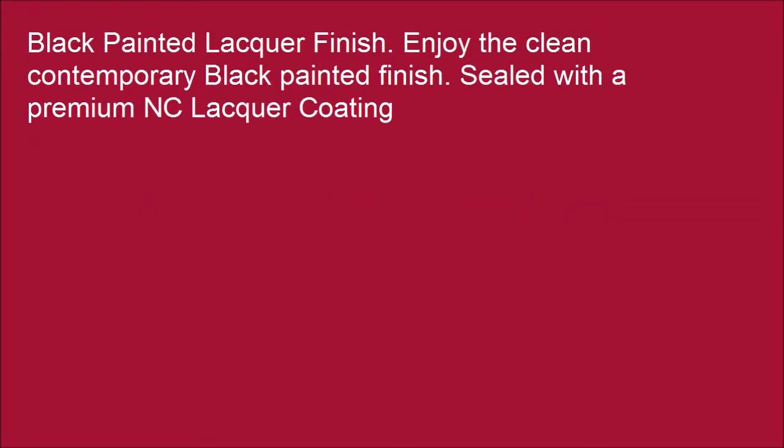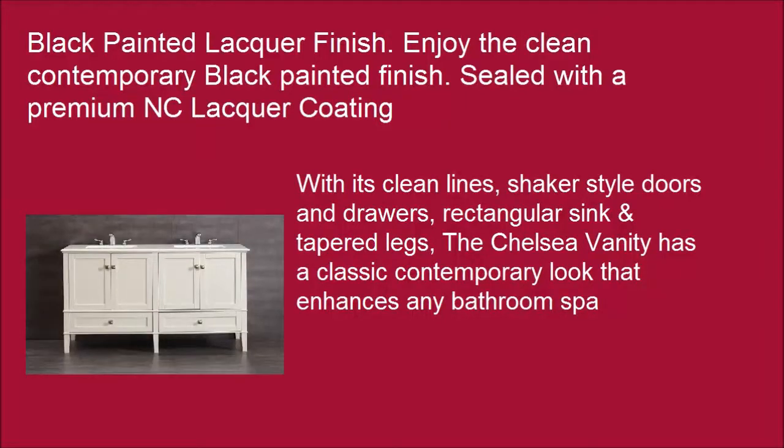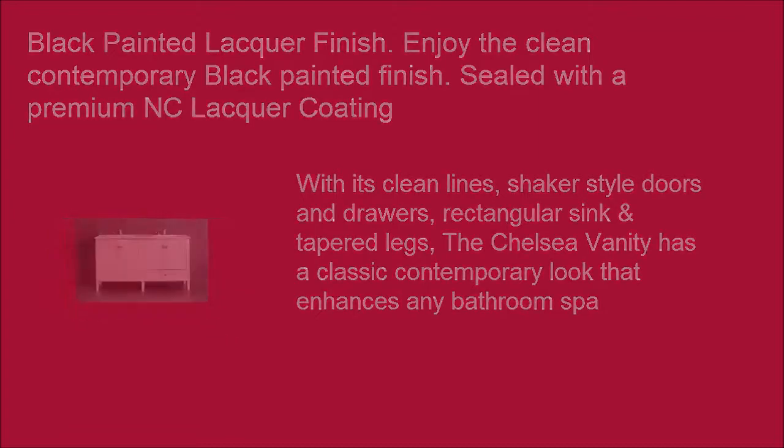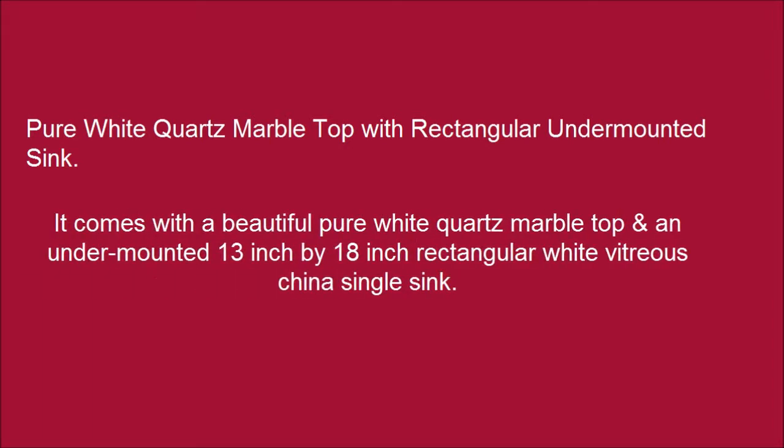Black painted lacquer finish. Enjoy the clean contemporary black painted finish, sealed with a premium NC lacquer coating. Pure white quartz marble top with rectangular undermounted sink. The top is pre-drilled with 3 holes.